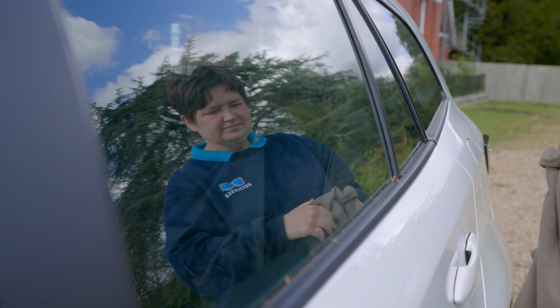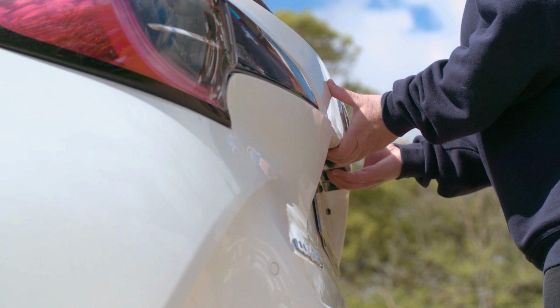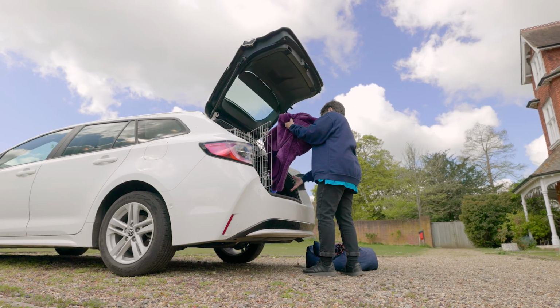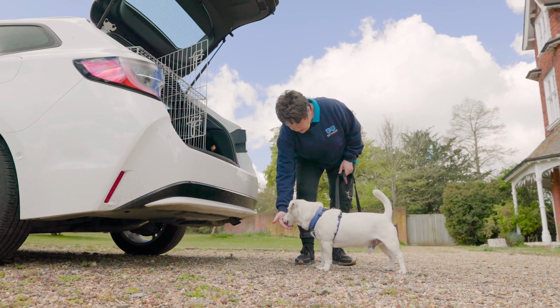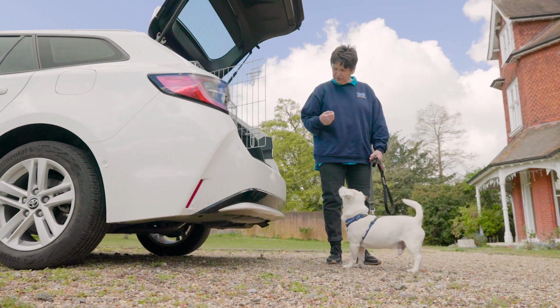This time, before you take your dog out to the car, open the door or the boot, wherever you'd eventually like your dog to feel comfortable. Put some of their blankets inside, keeping the engine switched off. Now it's time to walk them around the outside of the car again and reward them whenever they move to an open door or start to investigate.